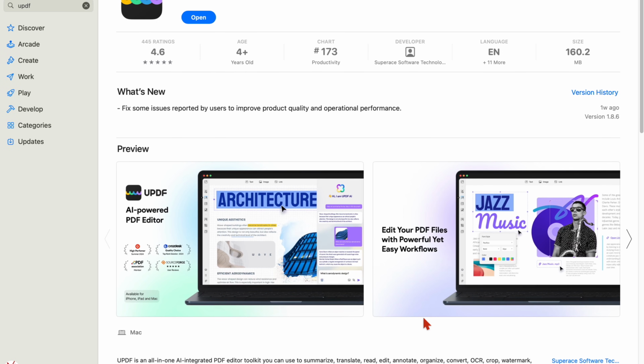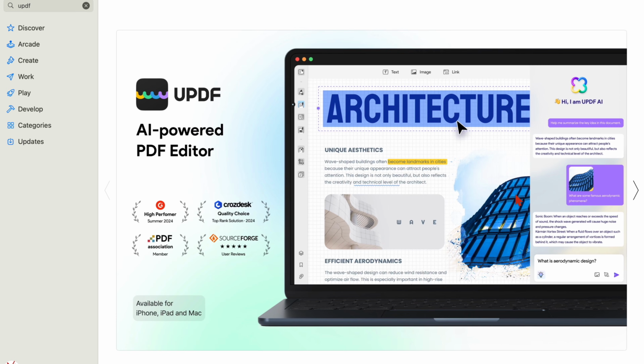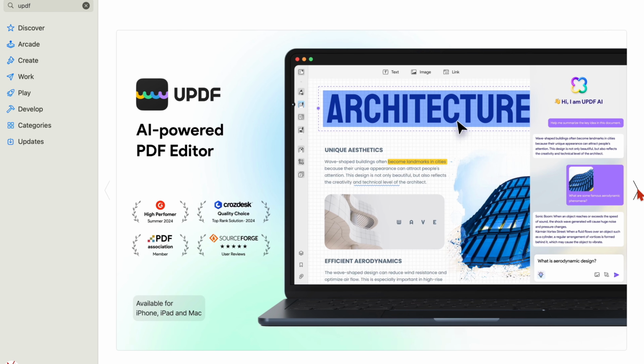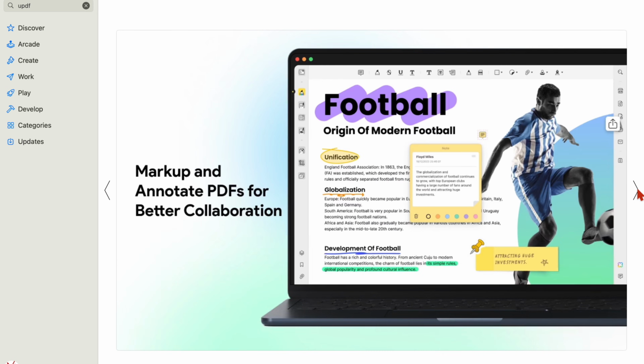If using a free PDF editor does not sit well with you, but you're still on a budget, then the cheapest you can get is UPDF. For $70, a one-time purchase, you can use the app on up to 6 devices. Most PDF editors limit a one-time purchase to a single device, but UPDF doesn't do that. And that makes it the best deal you can get if you're out looking for an affordable PDF editor.